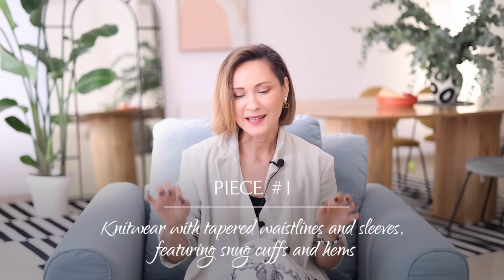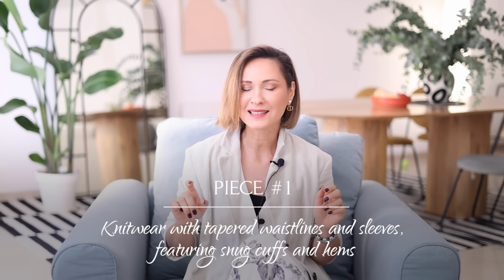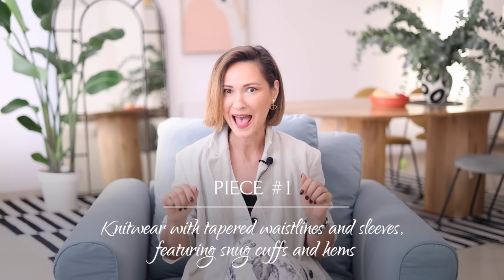Today we are diving into the outdated styles that you want to ditch this year and introducing chic alternatives to boost your style credibility and elevate your fashion game. I don't like long introductions, so the number one piece that you want to ditch this year is knitwear with tapered waistlines and sleeves featuring snug cuffs and hems.